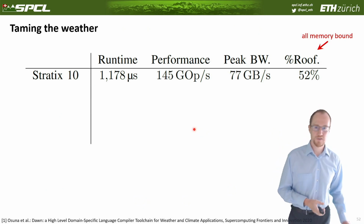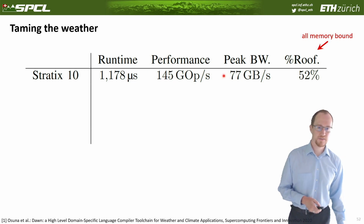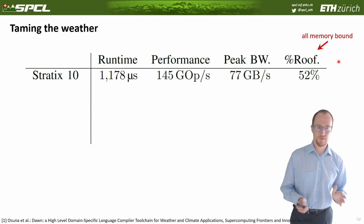And the real performance is on the Stratix 10, as I mentioned before, again, the Noctua cluster. So we get 145 gigaops per second. And this FPGA has a peak bandwidth of 77 gigabytes per second. We achieve 52% of that peak bandwidth. All of the results I'm going to show are memory bound, so the roofline percentage is always relative to the peak memory bandwidth, which I'm showing in the previous column here.